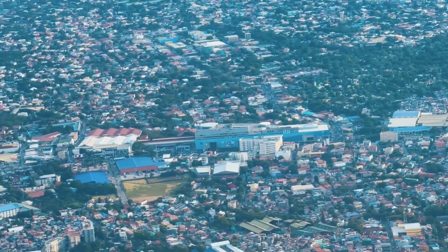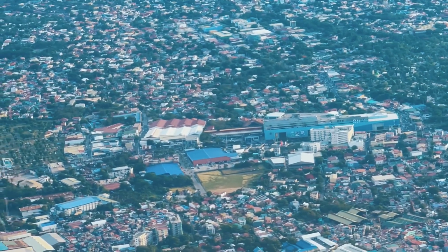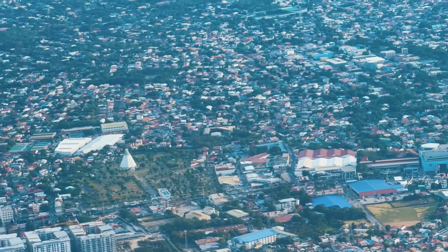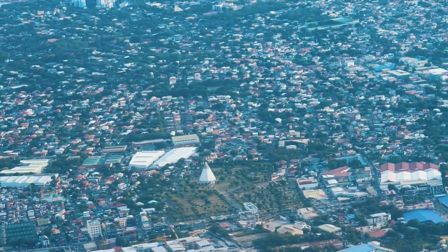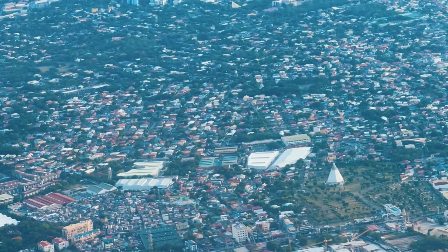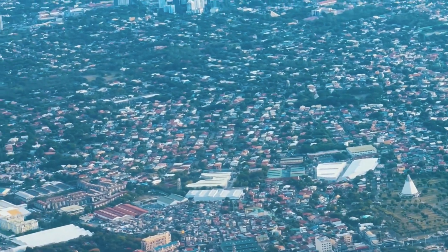Now, AirAsia Philippines is a low-cost airline. However, based on my personal experience of this flight, it certainly does not feel like one, and I'll show you why this completely exceeds expectations, even more so than your national carriers in North America.